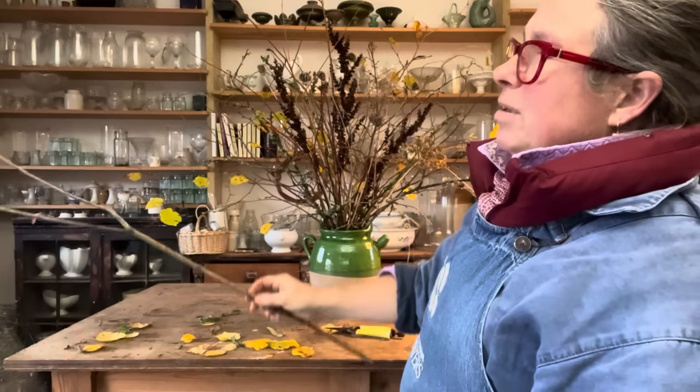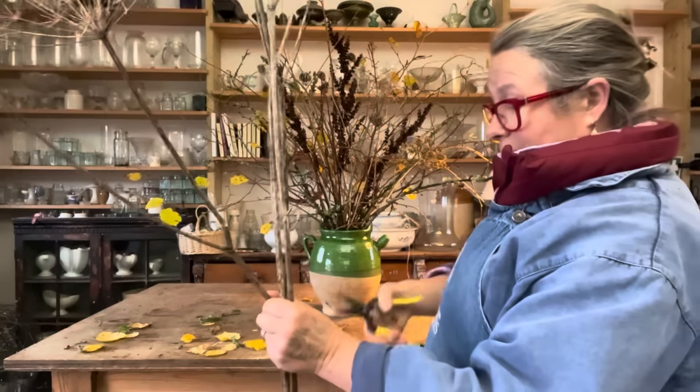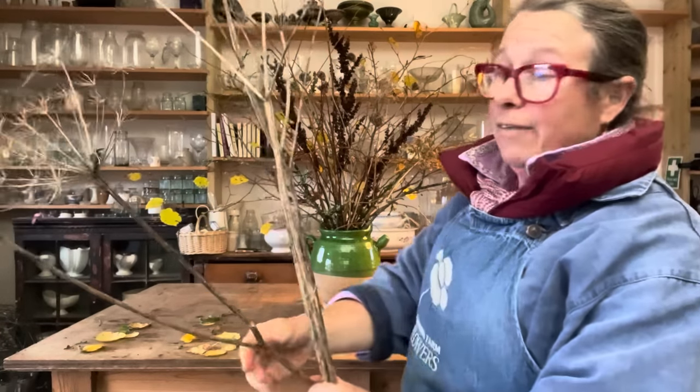Aren't they fab? They're great. There will be more. I have not taken all of them. A, I've left some for the birds, but B, they look great frozen. So if we ever get a frost this winter, these will be photographed frozen.